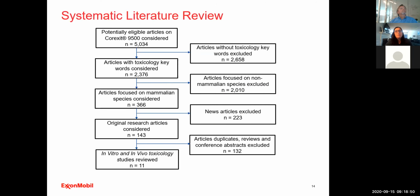So what I did for the paper that I published, I conducted a systematic literature review. When we ran our literature search, we discovered there were about 5,000 potentially eligible articles on Craig's at 9,500. What we did then was try to reduce that number to something more manageable. We excluded articles without toxicology keywords included, whether they're studies that just use different types of methods that may not be relevant to a toxicology assessment.